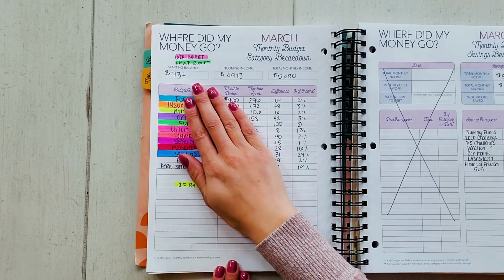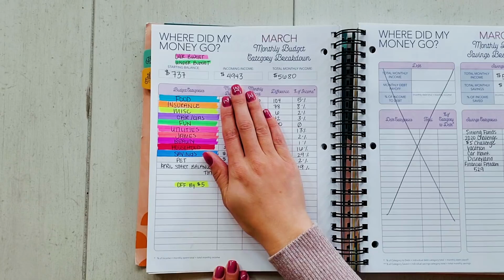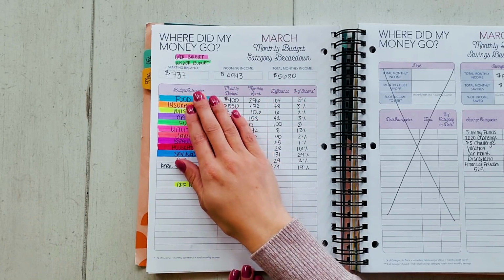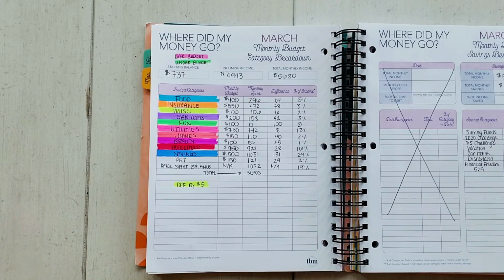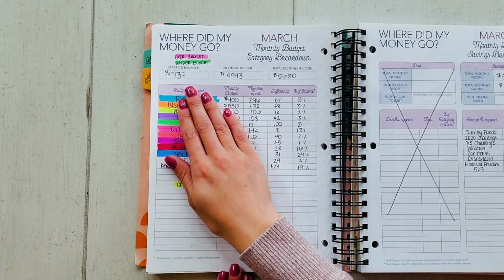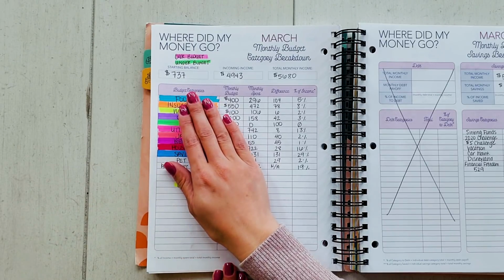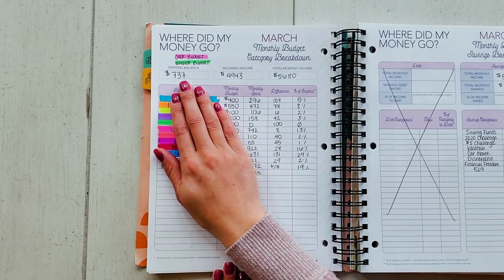Now, let's talk about monthly income, or your tracking period income. That is your starting balance plus your incoming income. Now, what is your starting balance? Your starting balance is what you have in your checking account or your cash envelopes on the very first day of your tracking period. Since I track from the first to the last day of the month, my starting balance was what was in my checking account on March 1st or what was left in my cash envelopes on March 1st. That's my starting balance.